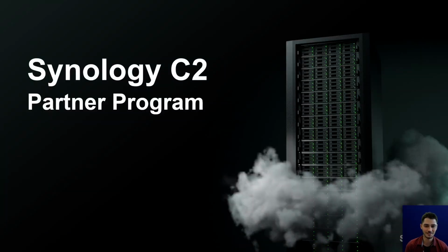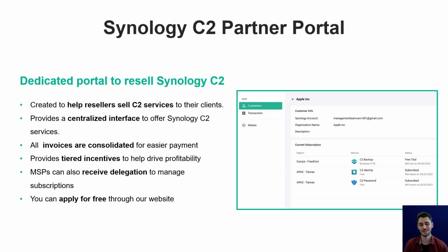Now, what is the C2 Partner Portal? The Synology C2 Partner Portal is a dedicated interface designed to help resellers sell Synology C2 services to their clients. The MSP portal is a valuable resource for resellers looking to offer Synology C2 services. It provides a centralized interface for managing subscriptions and billing, making it easy to offer your solutions to your clients. All the invoices are consolidated in one place for easier management and for easier payment.